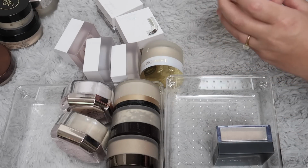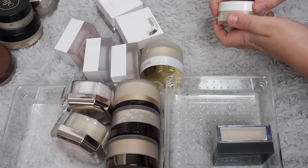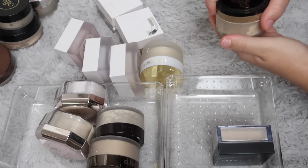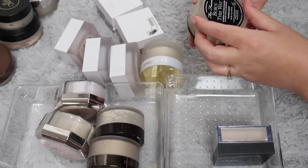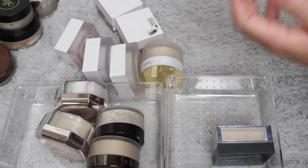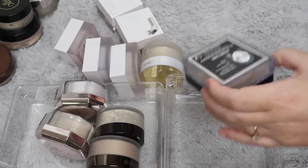ColourPop, I think I can get rid of this one. I don't really use it a whole lot, so I think this one I can let go. I have the Too Faced Born This Way powder. This is one that I've had for a really, really long time. Definitely longer than 12 months. I've probably had this for like 4 or 5 years. We're gonna declutter that one. I'm sure it's great. I just don't use it.